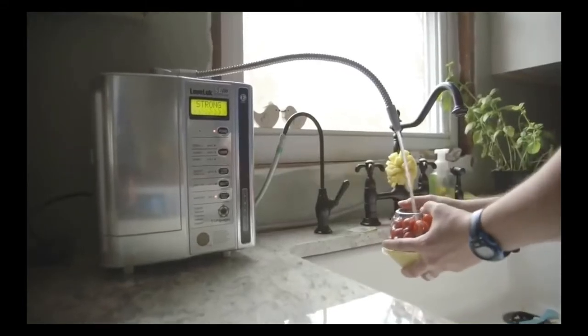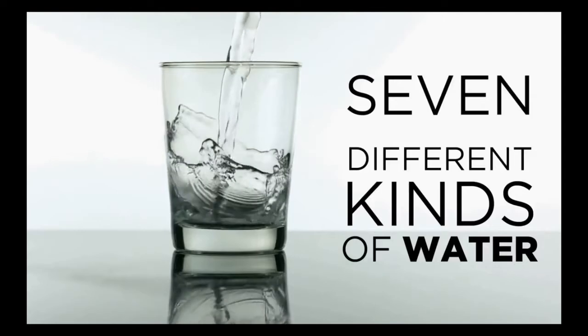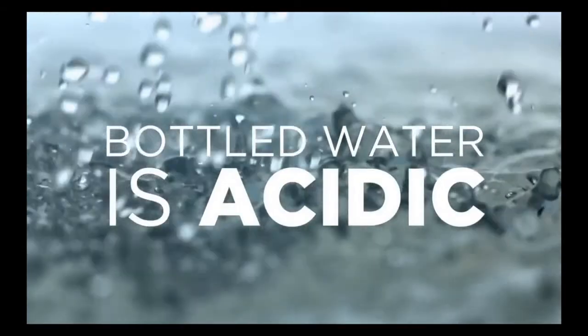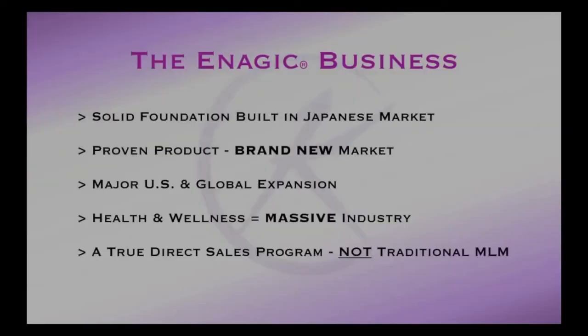That's why this business is so duplicatable, because we're educating people on really healthy water all over the world. Everybody's already buying it every single day. Most people are overpaying for it. The majority of them are uneducated on what's actually in their water, and most of it is doing more harm than good. So everything just checked out for me.